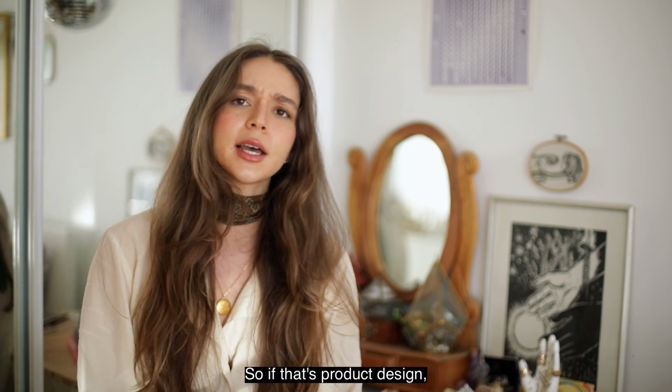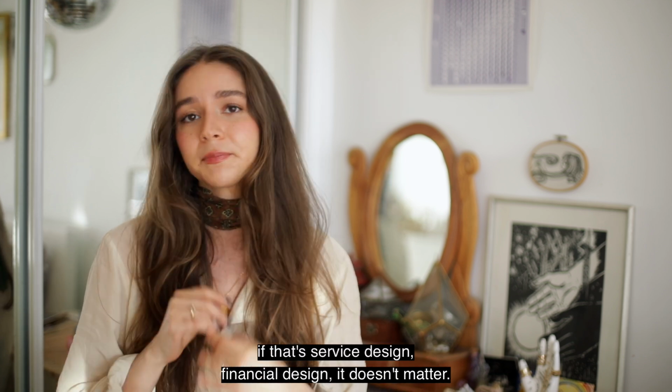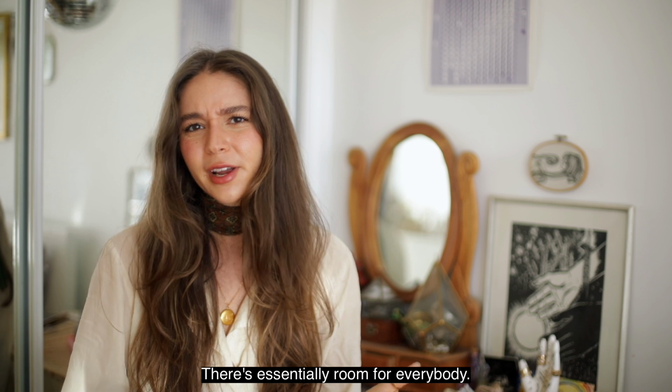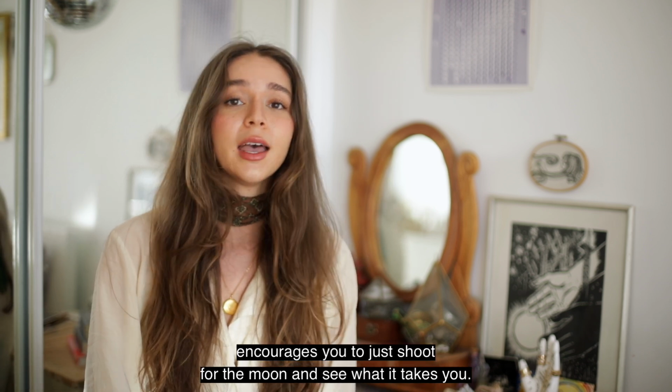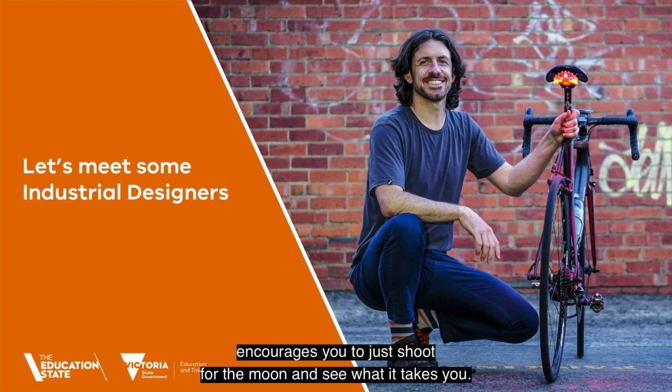So if that's product design, if that's service design, furniture design, it doesn't matter. There's essentially room for everybody. I think it's a course that really, really encourages you to just shoot for the moon and see where it takes you.